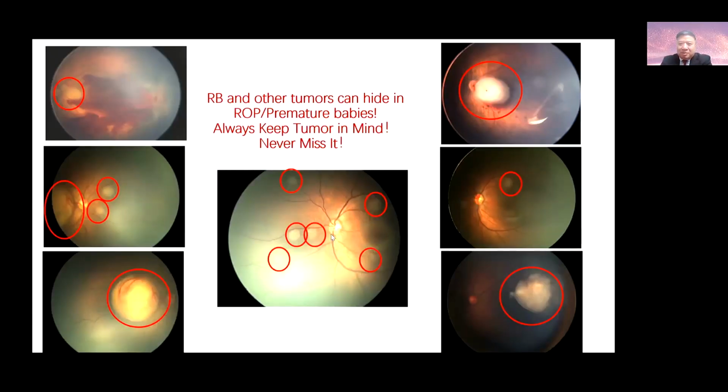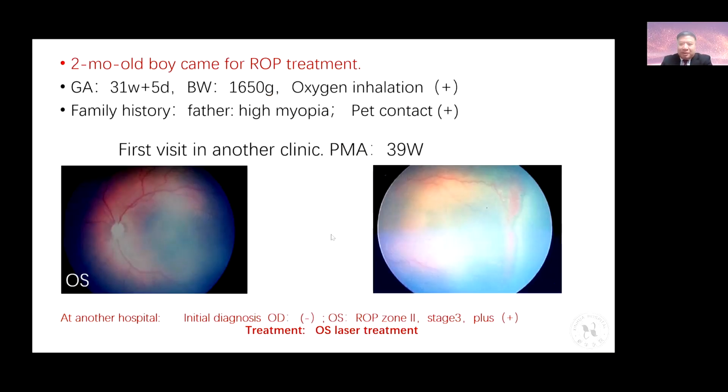RB and other tumors can hide in ROP. Always keep tumors in mind. Never miss them. Another case involved a 2-month-old boy who came for ROP treatment. He was diagnosed with ROP zone 2, stage 3, plus positive in the left eye, while the right eye was normal. Laser treatment was administered to the left eye.